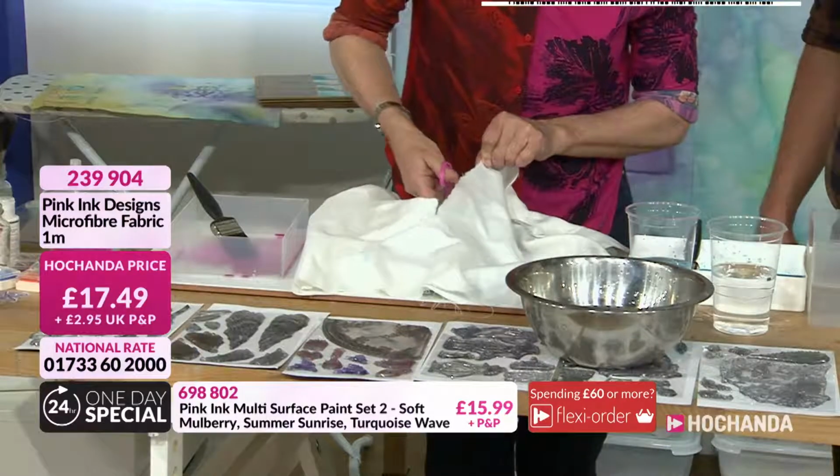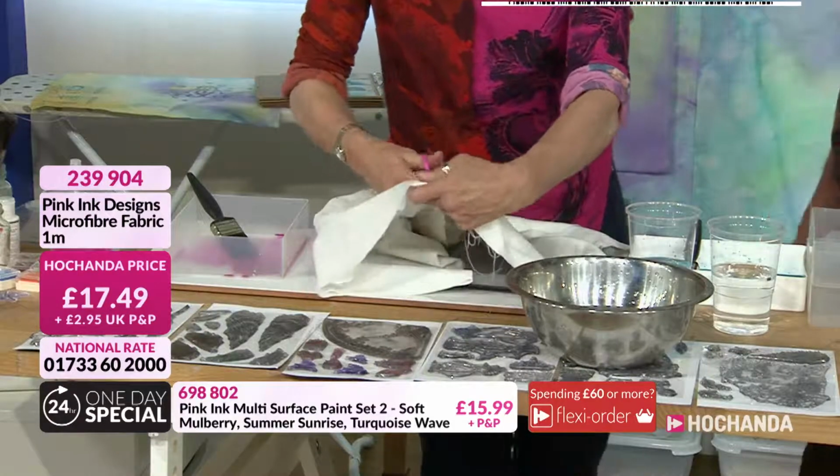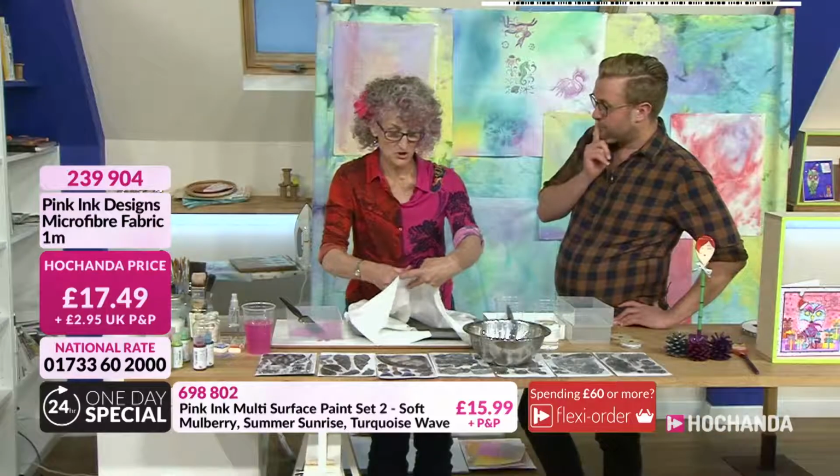Okay, so £17.49. A metre is a lot, isn't it? And you can get a lot of projects out of a metre. You can make some cushions, especially if you just do the front.